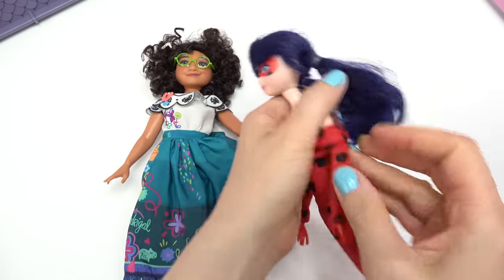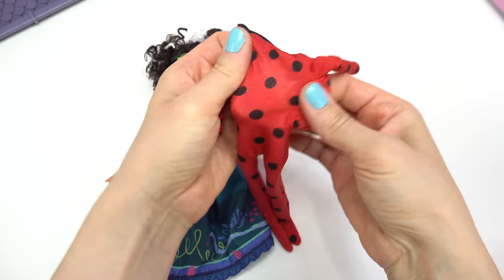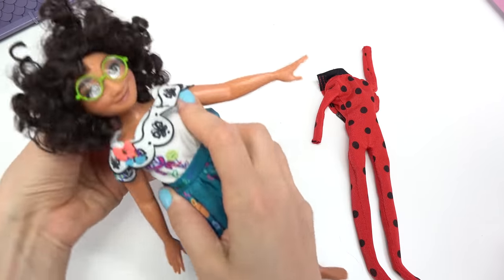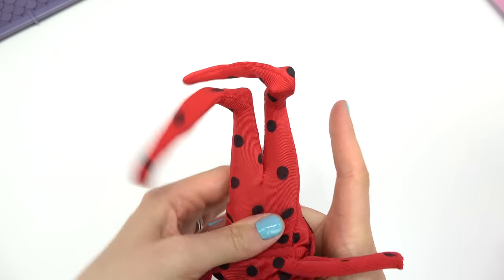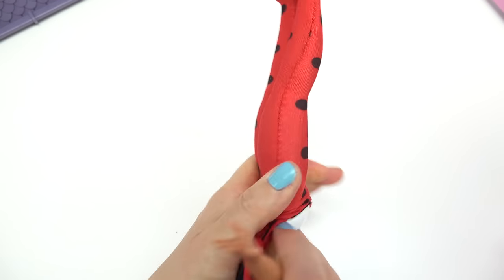So I'm just gonna go ahead and take it off. And the feet too. All right, so here it is. It is really stretchy and that's exactly what we want. All right, Mirabel, let's put on your Ladybug outfit. Let's go ahead and start with the feet. Oh, wow. Oh, this is gonna look so awesome. Here we go. We're gonna try not to rip it.